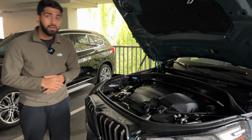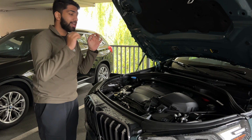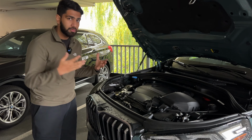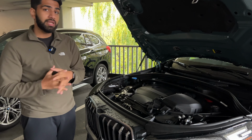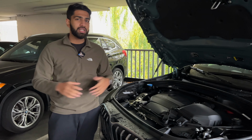The new X1 also comes with a revised engine, which is a 2-liter twin-turbo 4-cylinder engine that produces 241 horsepower and 295 pound-feet of torque, which I feel like is ample for this small SUV. It's also mated with a 7-speed dual-clutch transmission, and 0 to 100 is about 6.4 seconds, which is pretty good.